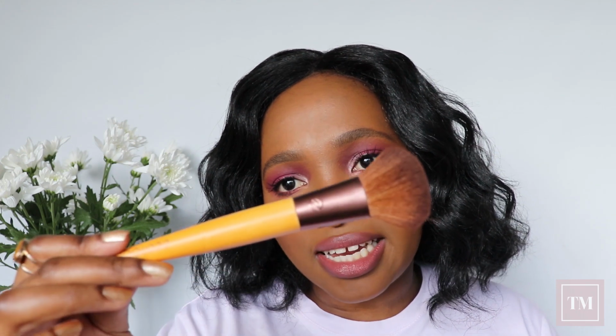The way a brush looks is not the only important thing, but if it looks beautiful, then it doesn't hurt. So I really do appreciate when brands put effort into their brushes and they are effective and also really aesthetically pleasing. Now we're down to the last two brushes, and the first one is a highlighting brush from Morphe.